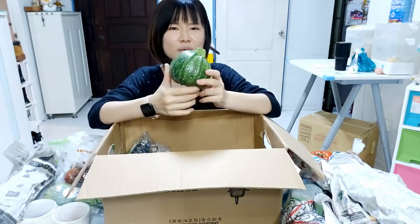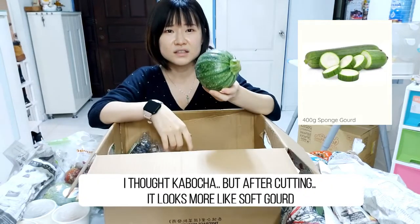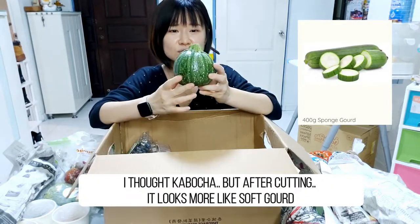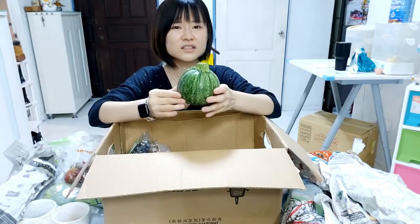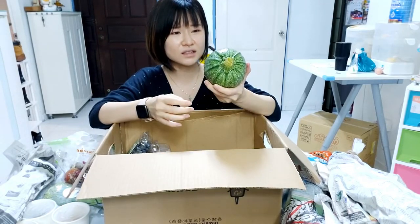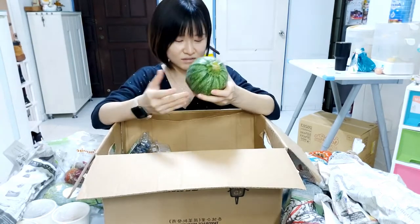And I'm not even sure what this is. I think I'll need to Google later. Anybody knows what this is? I seriously have no idea. It looks like cucumber, just that it's a very fat one. I don't know.